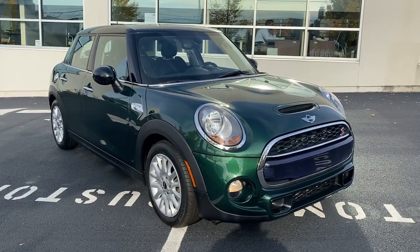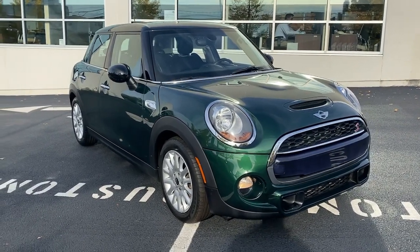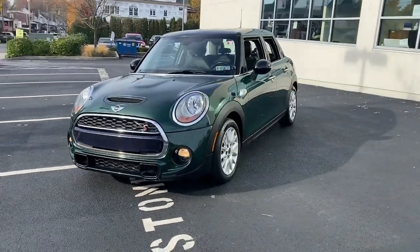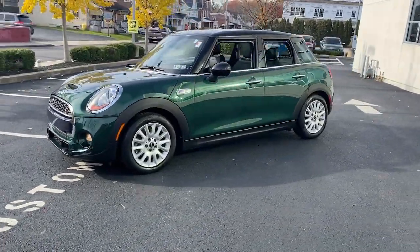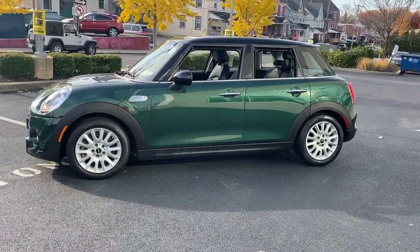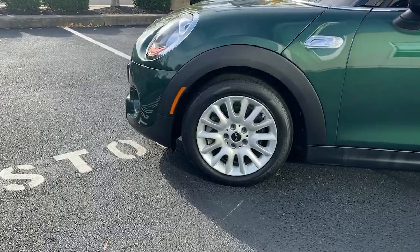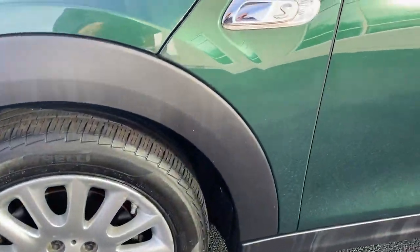This could be the car for you. The 2016 Mini Hardtop. This vehicle still has fewer than 60,000 miles on the clock, so it won't last long. Here's a high-spirited Mini Cooper Hardtop that taps its legendary racing heritage to give you the feel of motorsport performance.